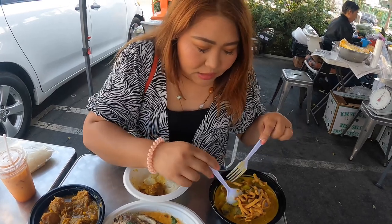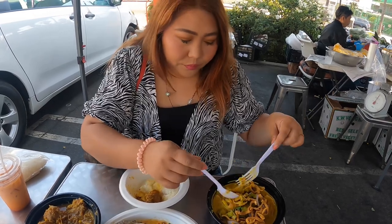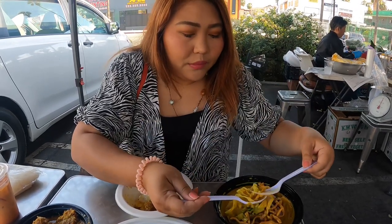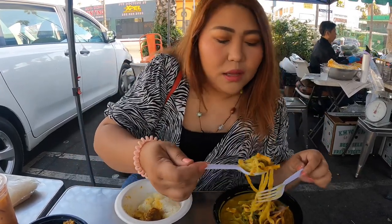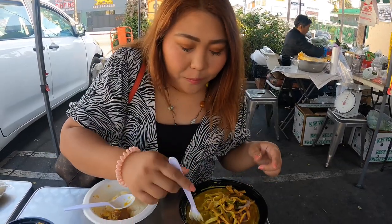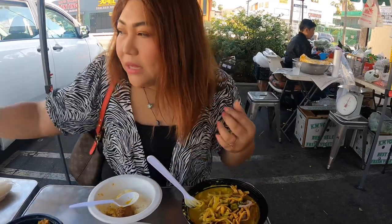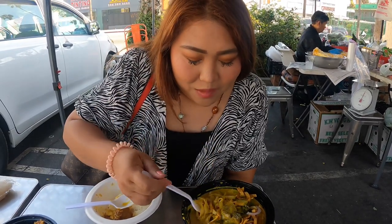So this one has some noodles in it as well, some egg noodles. Let's try it. Oh, you can smell the curry in this one. I don't know how I'm supposed to eat this. Yeah. So good. This one, not too spicy, just a hint of spice. But guys, there's crunchy noodles in the noodles. There you go. But what I like about it is not too spicy.